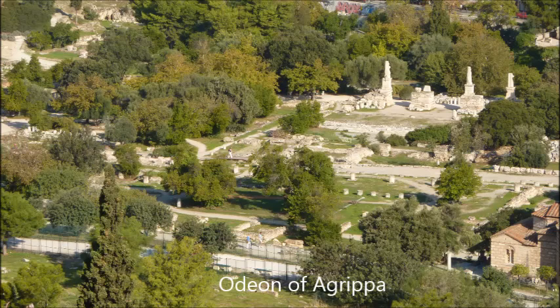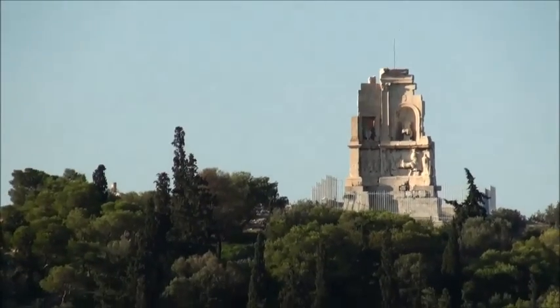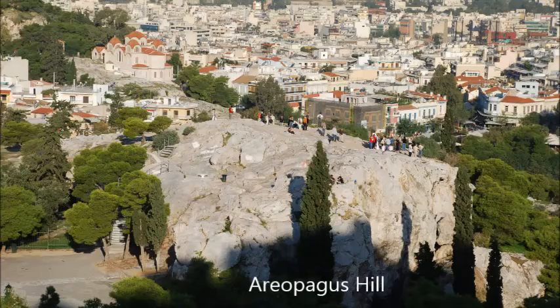The next photograph is a view of the Odeon of Agrippa, which is a rather large complex with a museum on the right. On the northern side is the hill of Areopagus, where people would stand and take photographs of the city.